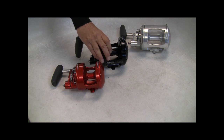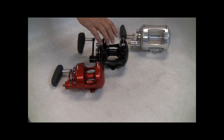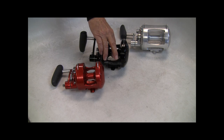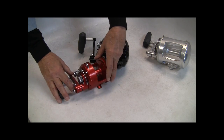Where the 50, now we're at almost 4 to 1 on the high, call it 3.8 again, but we drop down to 1.3 on the 2-speed. So better cranking power on a bigger fish at 1.3 to 1. Almost a granny gear. If you want the granny gear of a 1 to 1, you've got to go to the 3-speed. This is a 3-speed here.